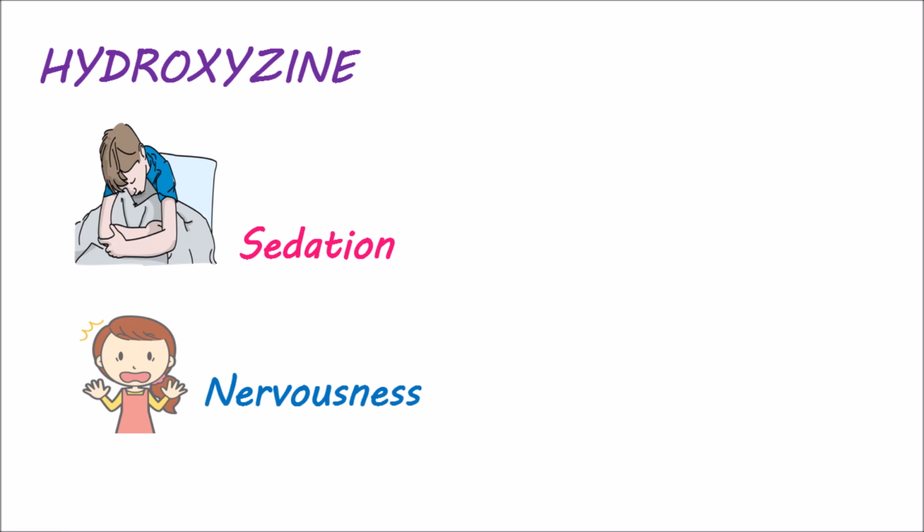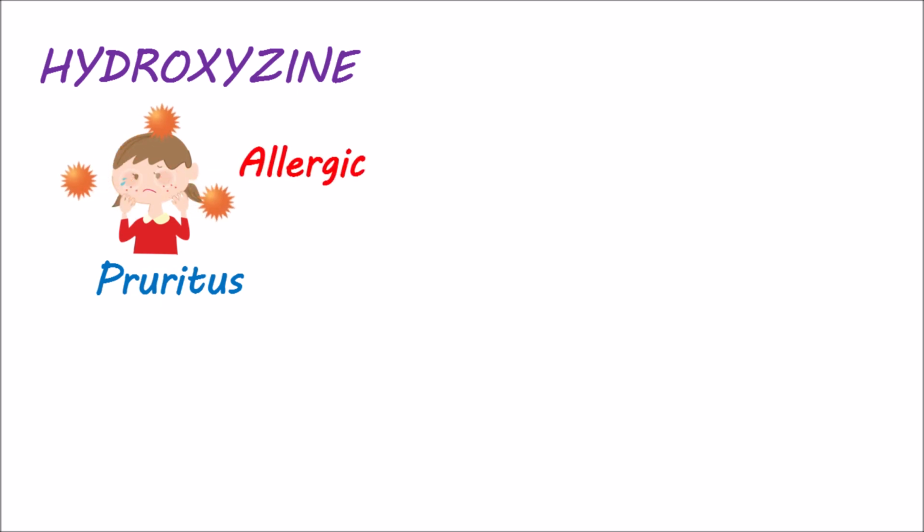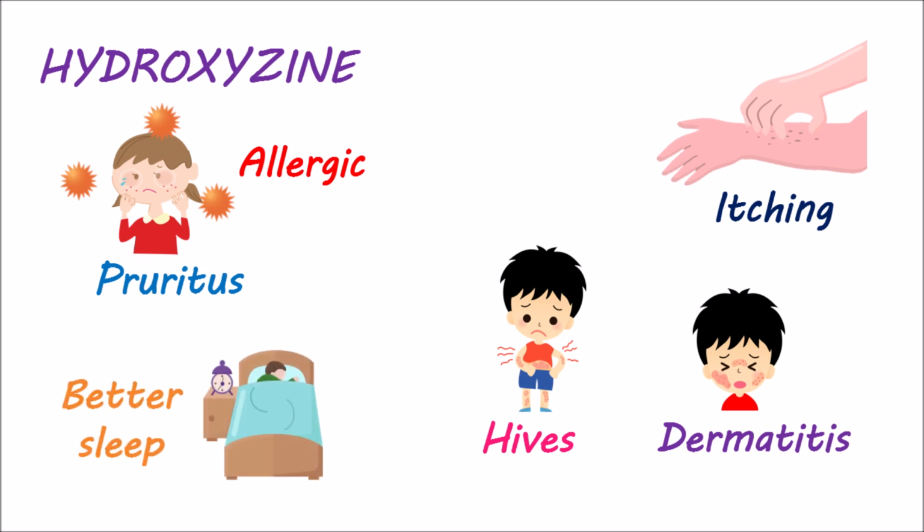That's why it is used before surgery to induce relaxation and sedation. It can also be used after surgery. Apart from these clinical uses, it is also indicated to relieve pruritus associated with allergic conditions. It can reduce the itching on your skin that may be caused by hives and dermatitis. Besides that, it can also induce better sleep.